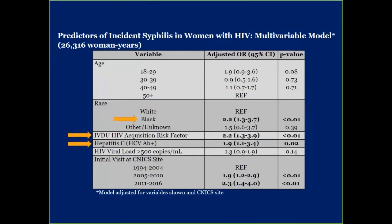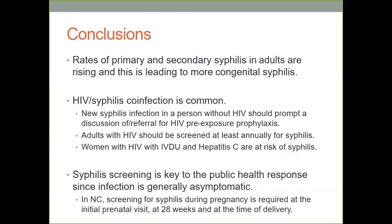So we think these 2 things go together. We think that the IV drug use and the hepatitis C are measures either of active drug use or prior drug use. And this supports that national data that maybe what's happening in women is this intersection between opioid abuse, drug use, and syphilis.